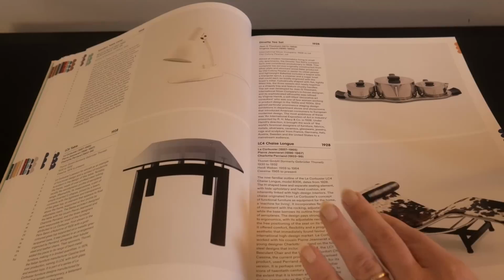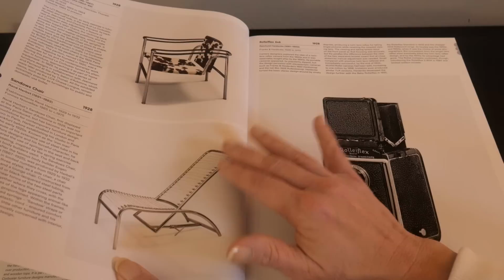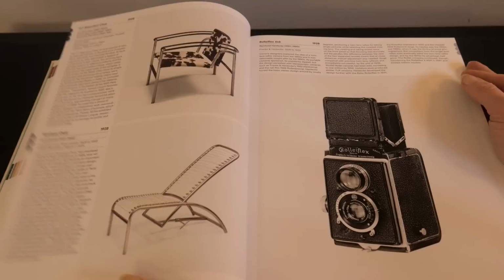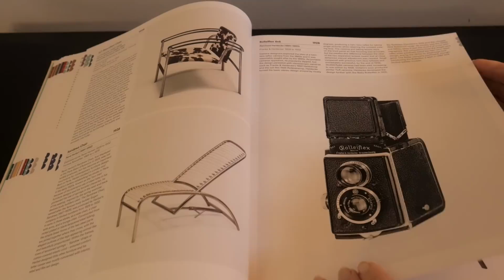Then there is the LC1 basculant chair, the Sandow's chair. It's pretty cool looking. Beach chair, but it's metal. The Rolleiflex 6x6. It's a camera. It's pretty cool looking. I like that picture. The picture of the camera.